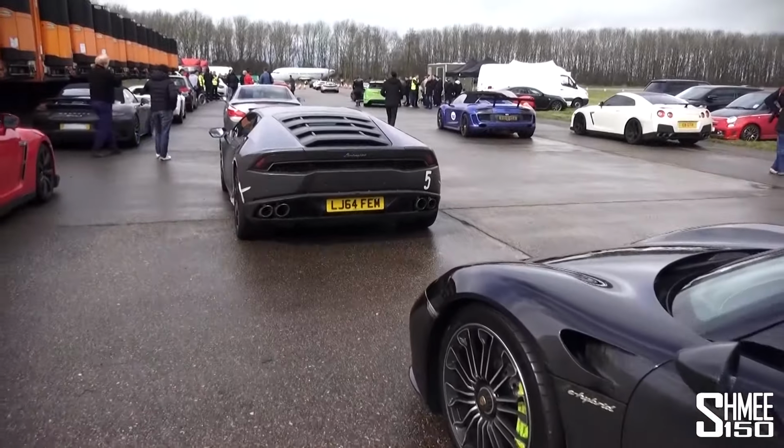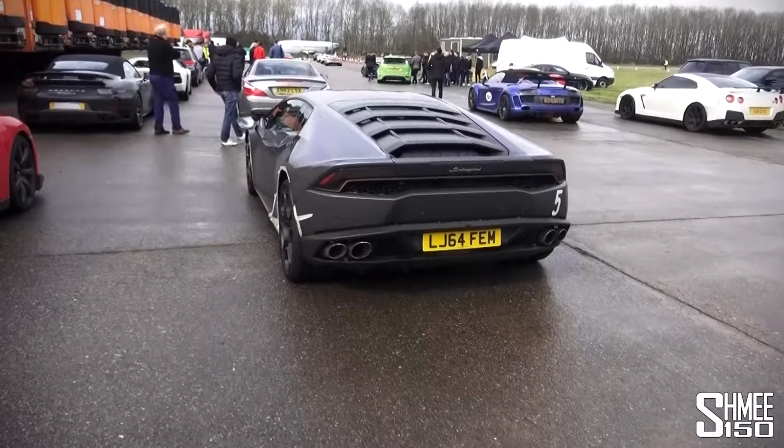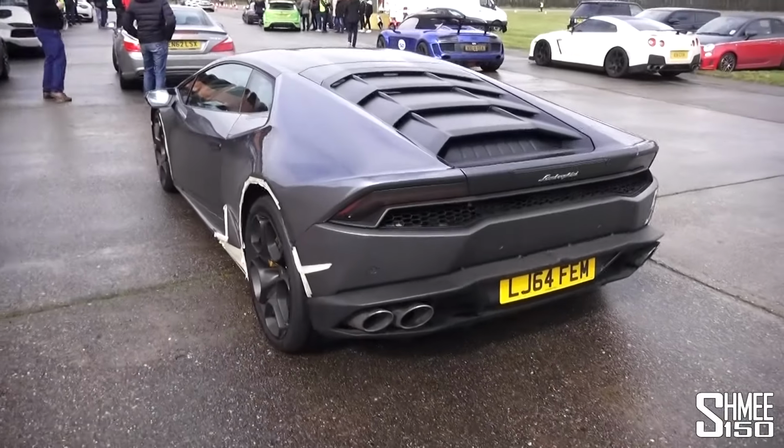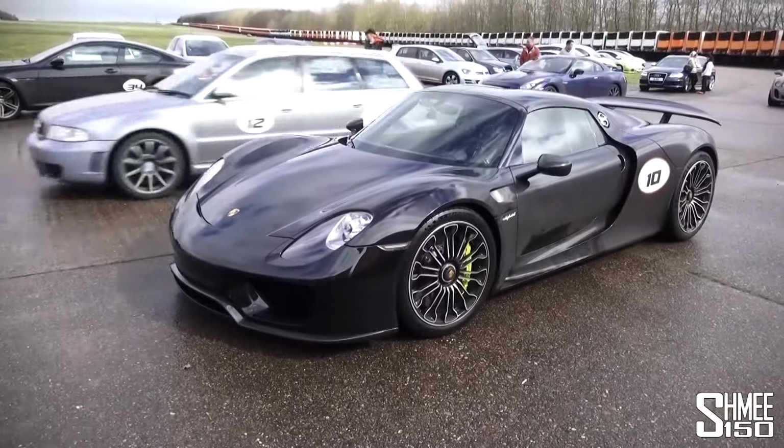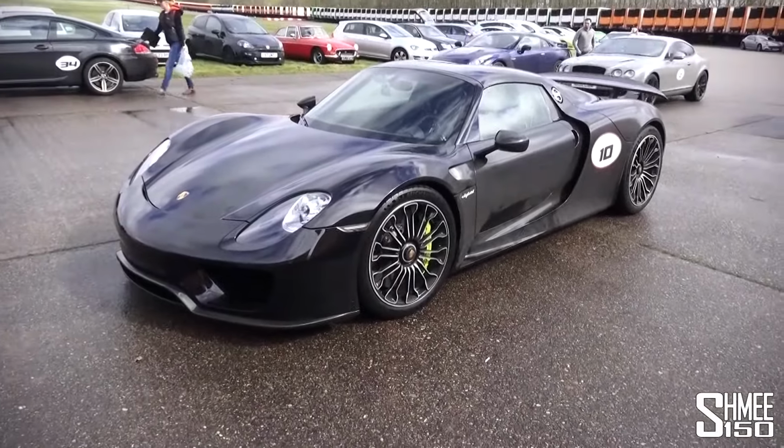The Huracan absolutely flies. 300 horsepower down versus the 918, but the way it gets started is truly phenomenal. Although when the 918 caught up, you could feel that electric torque pulling it away. It flew by.